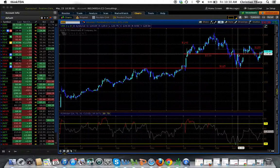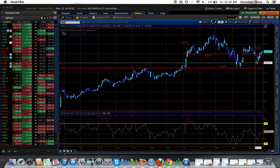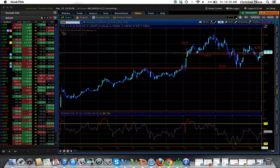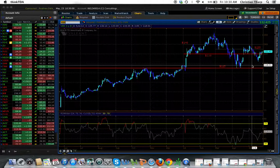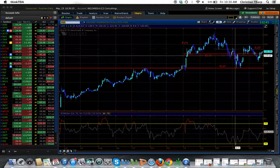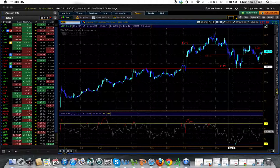Support back here, resistance back here, support. So we obviously popped above it. We have now held it, and we're moving off that level quite nicely. So I would think we're running to this 135 mark, and then of course you can see the 140 I've highlighted above. So trading this, I would take it a $5 increment at a time.